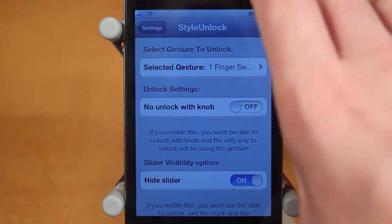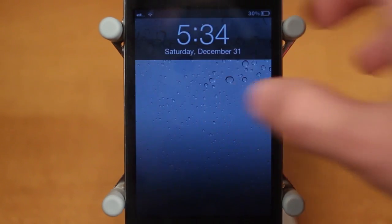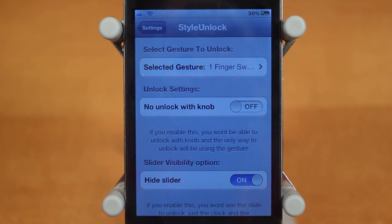So now I can go ahead and go to my lock screen. And now I can slide with just one finger down instead of the normal slide to unlock, and it'll perfectly fine slide to unlock my device. So I just swipe down and now my device is unlocked, and that's what StyleUnlock does, and it's free in Cydia.